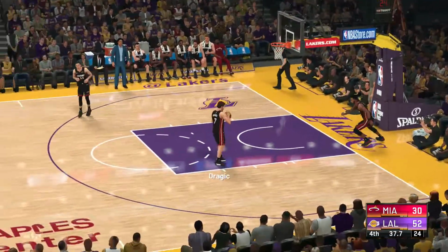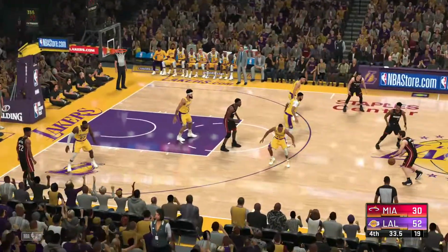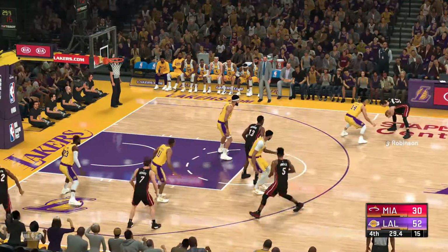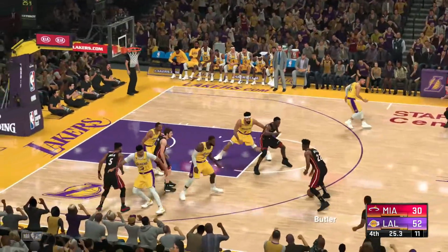And credit the whole team. It was a focused, concerted effort to put this one away. Yeah, I love how they play for one another out there. No signs of selfishness. Just a total team effort. Now, here is Robinson.